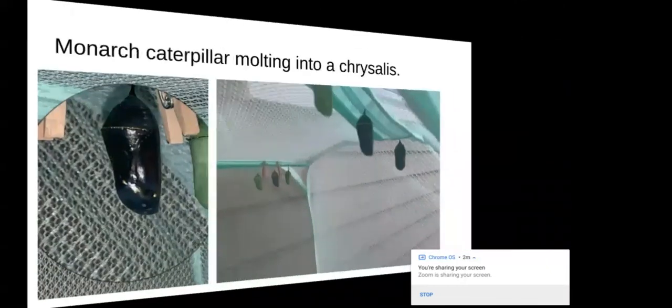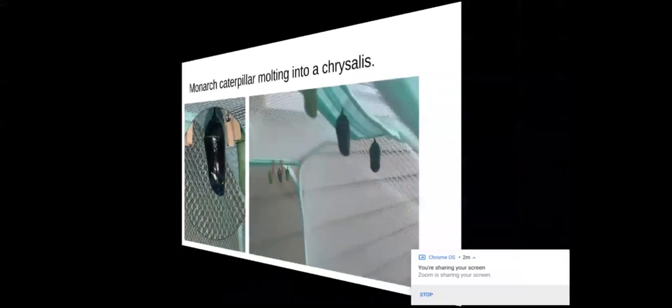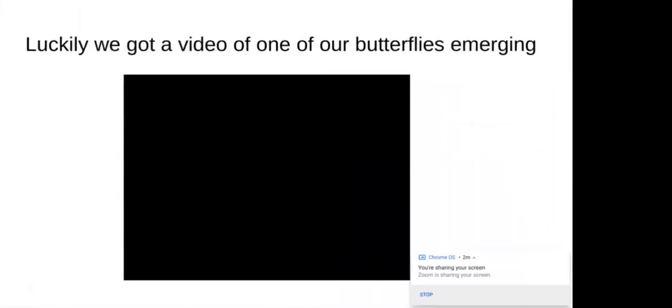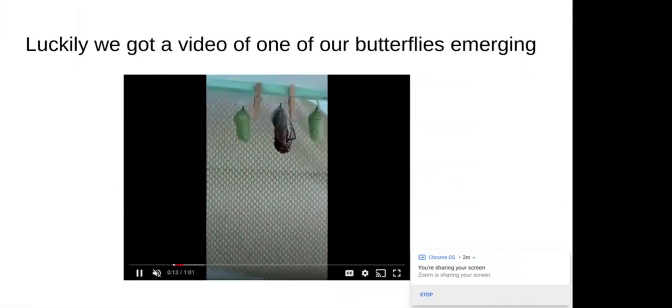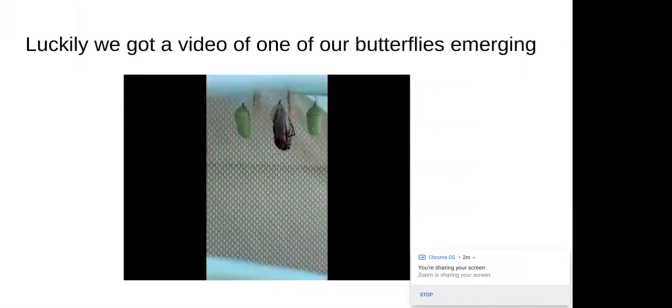After 2 weeks of nonstop eating, the caterpillar hangs upside down, forming a J, and begins to molt into a chrysalis. Inside the chrysalis, the caterpillar begins its transformation, and in 9 to 14 days will emerge as a butterfly. This is a video of one of our butterflies emerging from its chrysalis. Its wings are small at first, but the butterfly pumps its blood from its body into its wings, expanding them.